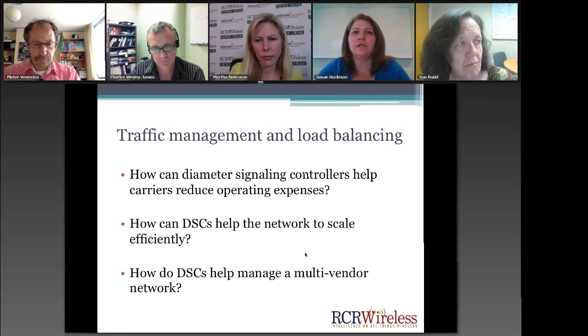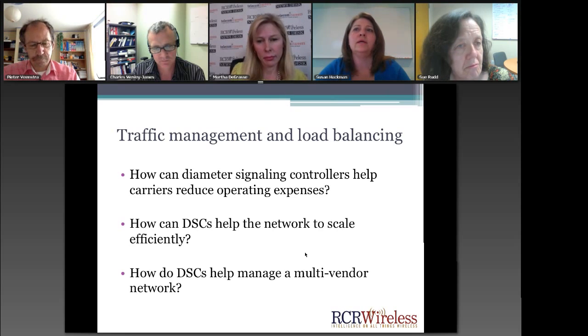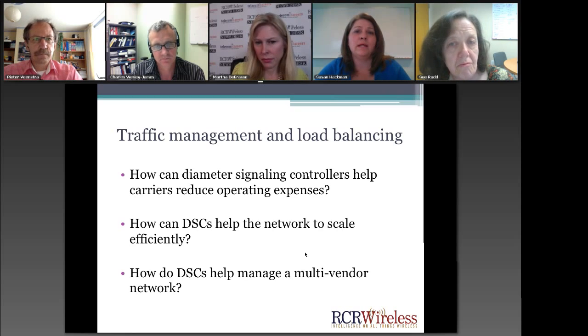How would you manage congestion control or do topology hiding? So you can see with a centralized diameter signaling controller, you have a central point for doing a secure interconnect to other networks. It's the perfect vantage point to pull monitoring information from and actually make orchestration decisions at that point in the network. You can do load balancing and also do congestion control. Interoperability and interworking can all be done at that central location.